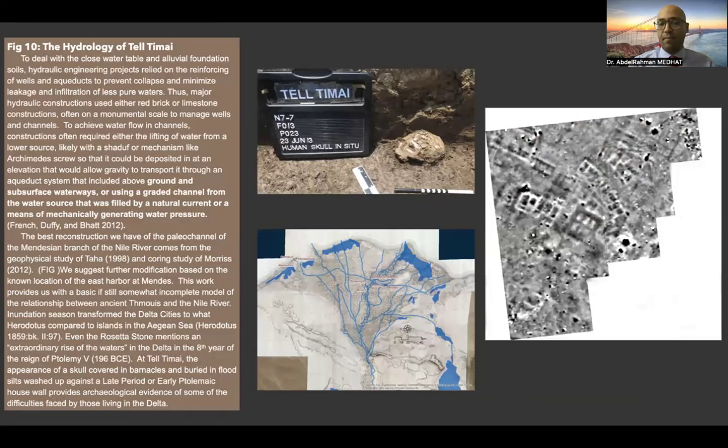Here is an ancient map showing the Mendesian branch, and I say the church because there is an important church on the site too. It's an earthen structure, one of the fingerprints of the site. But here I'm focusing on an old and authentic map showing the Mendes branch, and the scale is here. We found it in a house.